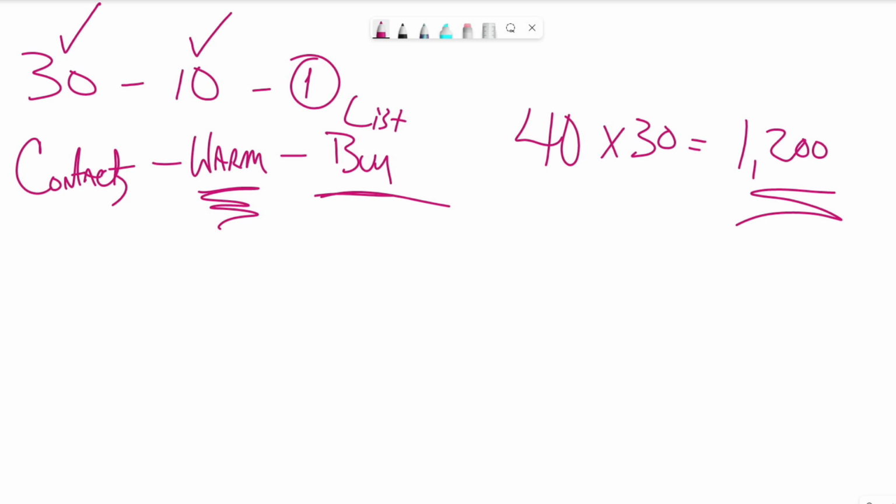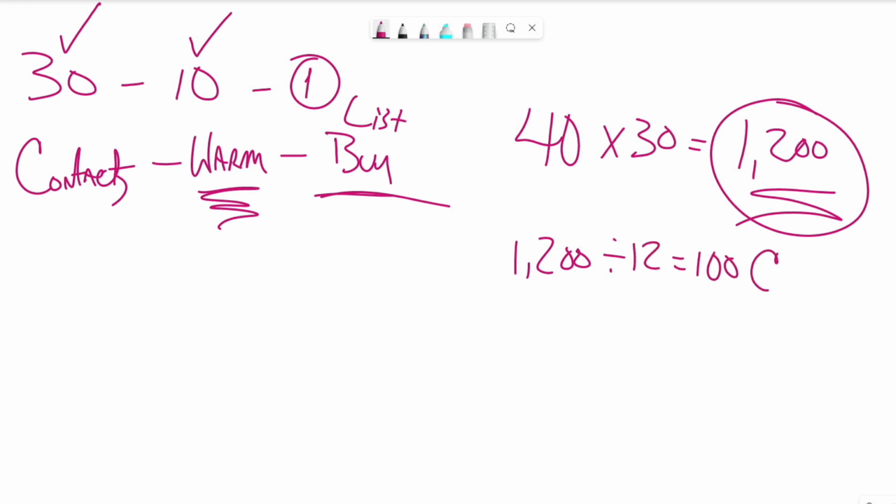Well, let's divide this by 12. That's 100 contacts every month that you need to make. Pick up the phone, call somebody, send out cards. Heck, just go knock on doors in a neighborhood. Remember, every 30 new contacts you make, 10 will be warm, one will list or buy from you. So if we have to do 40 for the whole year, we need to get out and contact 1,200 people this year. That means we have 100 contacts throughout the month.